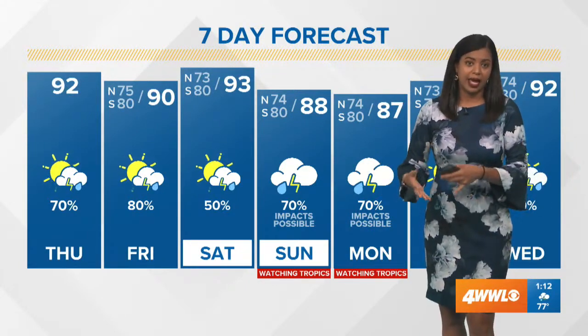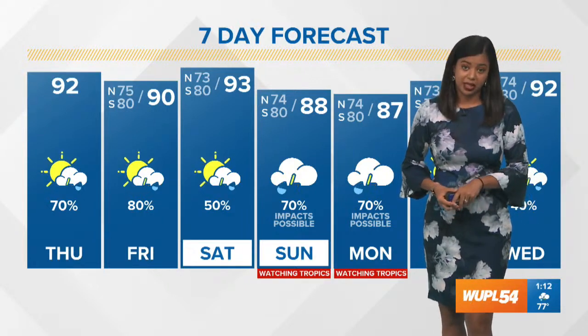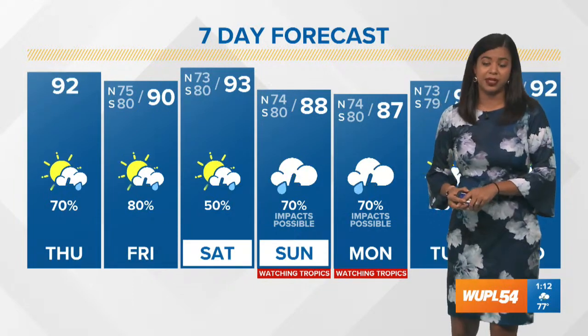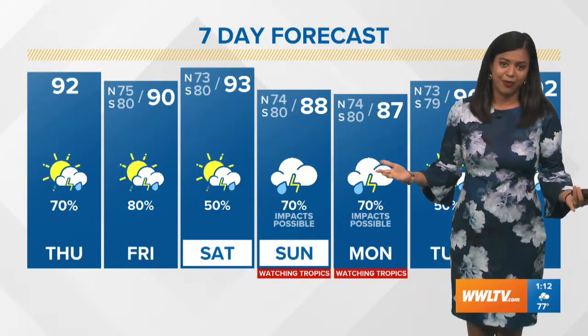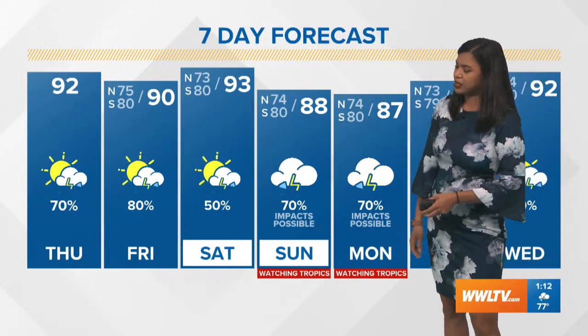And right now, again, make sure you have your hurricane plan in place, just in case this does play out. And of course, we will continue to keep you updated as we get the information. So I hope you all just stay up to date with the forecast, and we'll keep you updated.